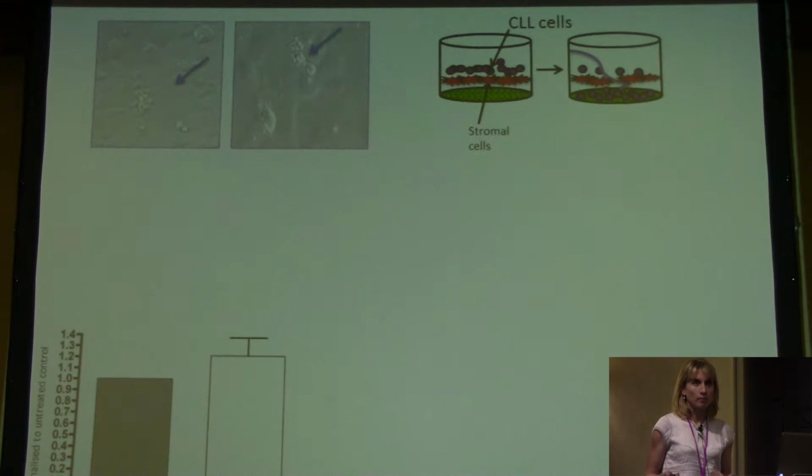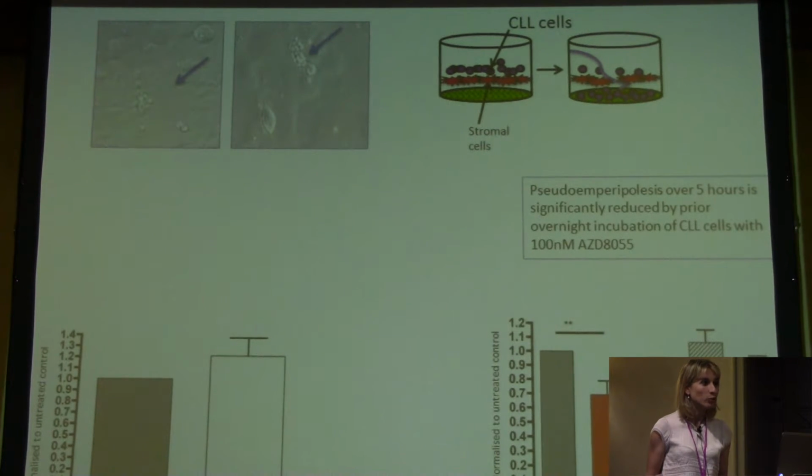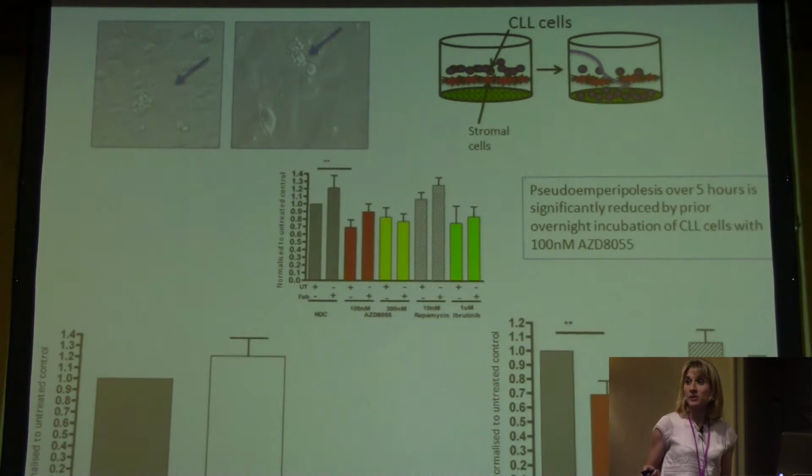And to mimic the environment that these cells live in, I've added B-cell receptor stimulation as well, and I've already shown an increase in migration with the B-cell receptor stimulation, as we'd expected. However, it's not yet significant, so I need to do more of these. And over 5 hours, I've shown that there's significant reduction with the drug AZD8055. Now, that's statistically significant. We've also seen a reduction with ibrutinib, however, not significant. And rapamycin is not as good as we expected.